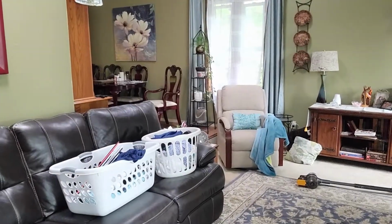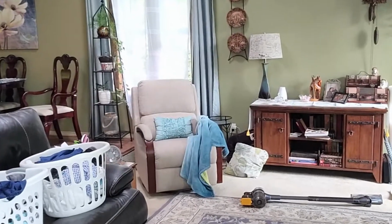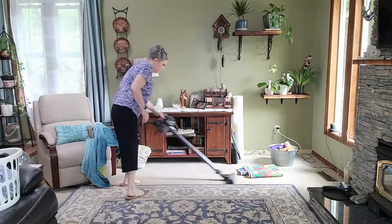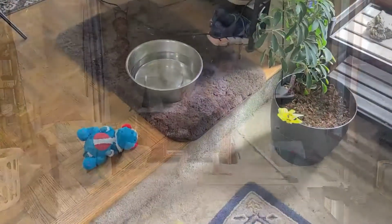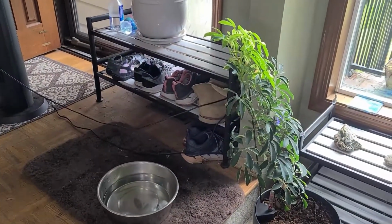Let me show you. Over here we have 2 loads of laundry that need to be hung. I've got my vacuum on the floor ready to be sucking up all of the pine needles that this wonderful Vancouver house seems to deliver with every foot and paw that walks into the door. Puppy toys all over the place, and a shoe rack with way too many shoes because there's only 2 of us, right?